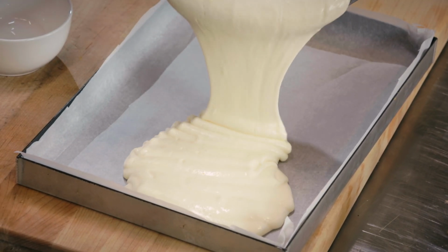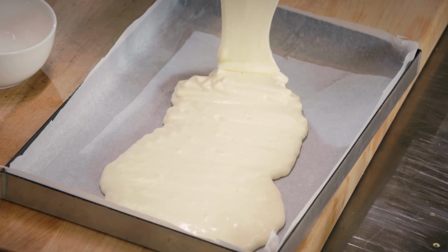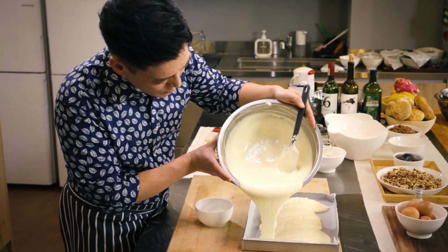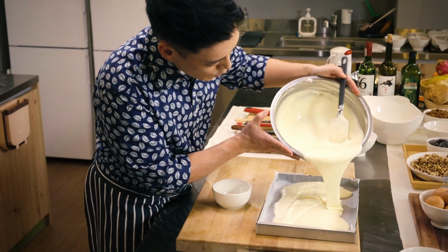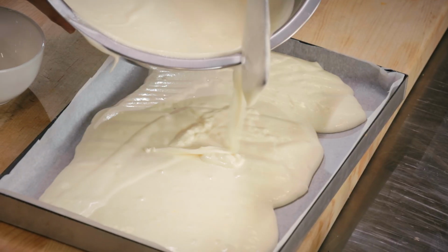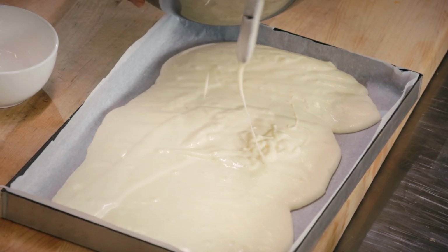Check that out, that beautiful fluffy texture. And I'm gonna pop it into the oven. It's gonna take maybe 10-12 minutes just to bake until the top is nicely golden and set. And this is gonna be the base for our cake chiffon roll that we're gonna build.